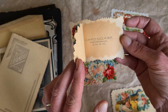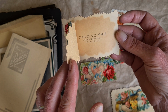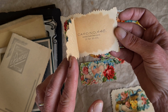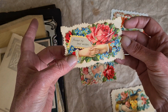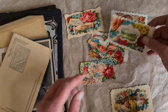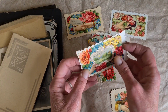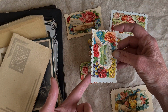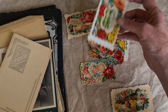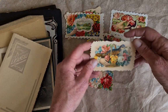But these were for ordering a style. So card number 446, assorted designs, 12 for 20 cents. Yes, please. Not all of these are in that good a condition. That's kind of stuck down. But even so, these make such adorable tags. I put these in pockets in my art journals and altered books.